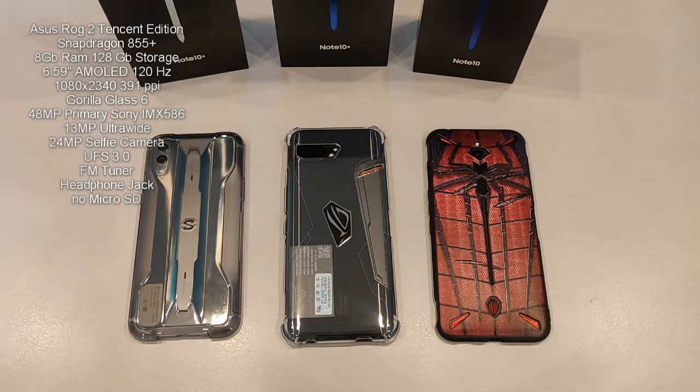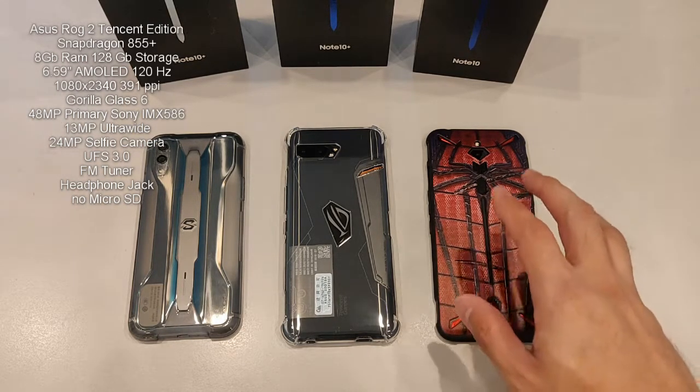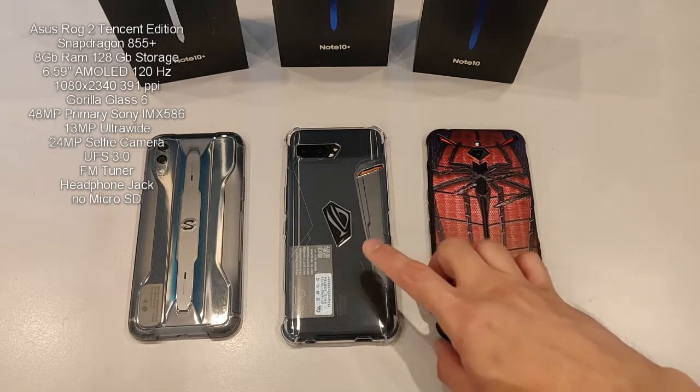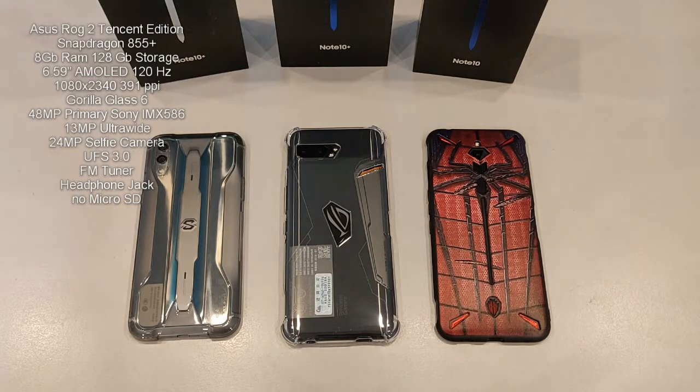Alright, so it does have a headphone jack, so it can't be a gaming phone without the headphone jack. Unfortunately, the Black Shark 2 Pro doesn't have one, but the Red Magic 3 has. I don't know if you recognize the phones, they're all on cases. This is the Red Magic 3, the ROG 2 phone here, and the Black Shark 2 Pro over there.